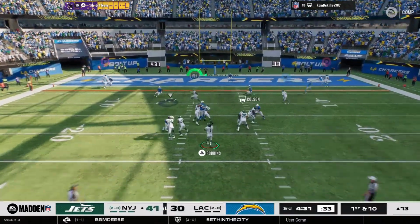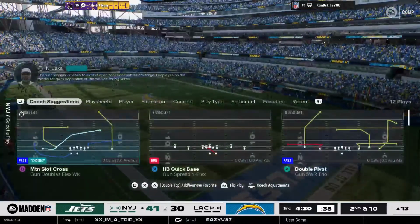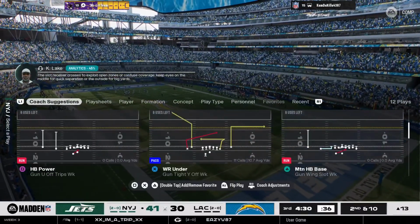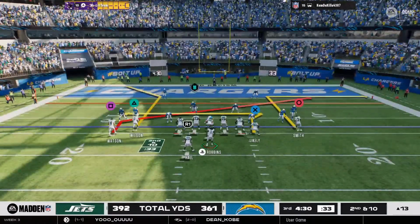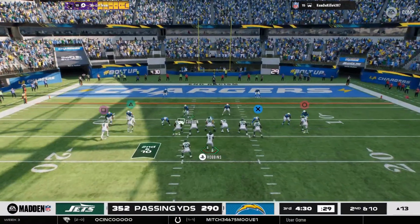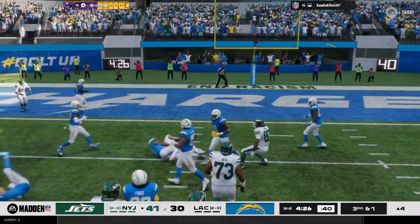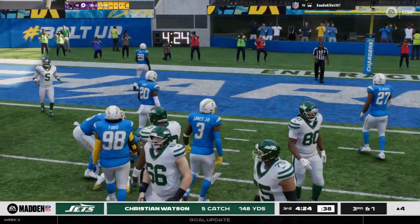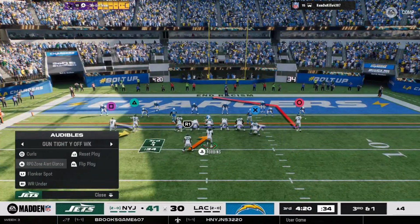Throwing to start the drive. Robbins. And that is incomplete. Oh, the coverage a little too good there. And it's 2nd down. Brings up 2nd and 10. Here we go. Now they'll throw here out of the gun. Over the middle here, it's hauled in by Watson. 9 yards, not quite enough, and they'll be left now with 3rd and 1.